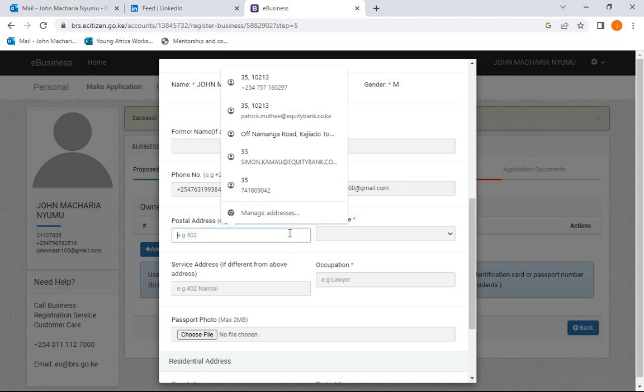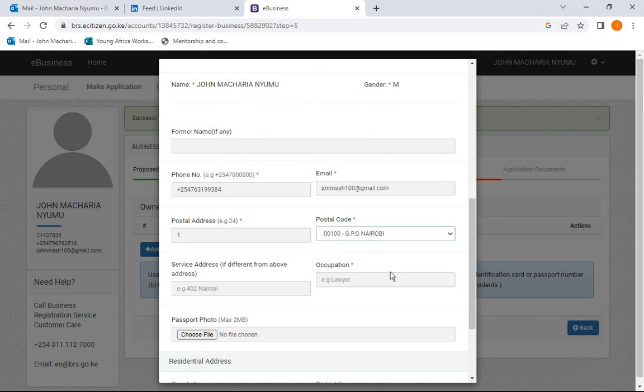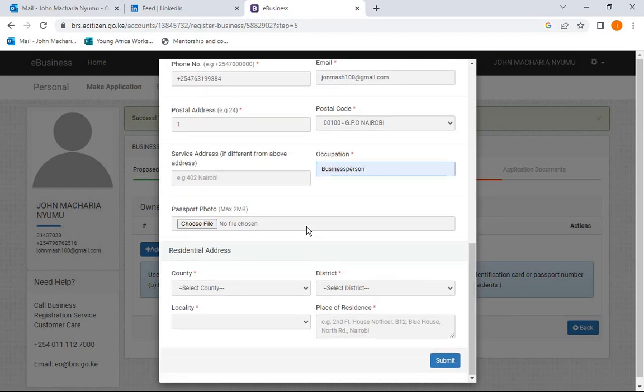And the postal address. Occupation, maybe you can say you are a business person. Then down here, you are supposed to attach your passport size. So make sure you attach your passport size, otherwise your name will be taken back for correction if you don't attach your passport size there.